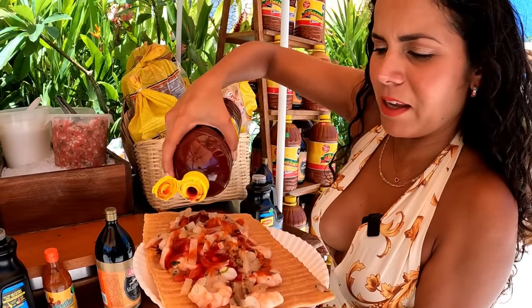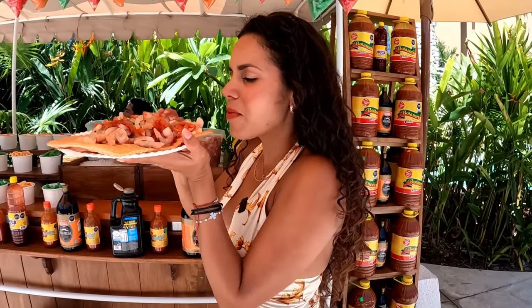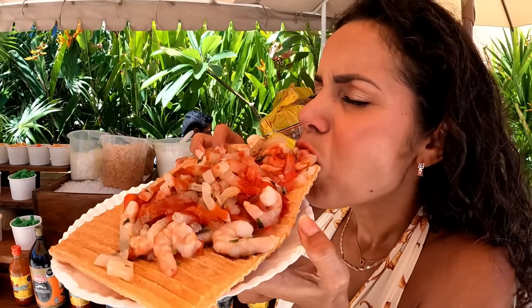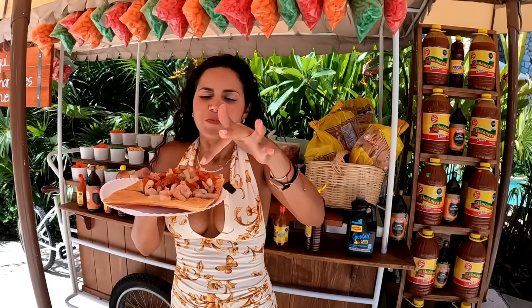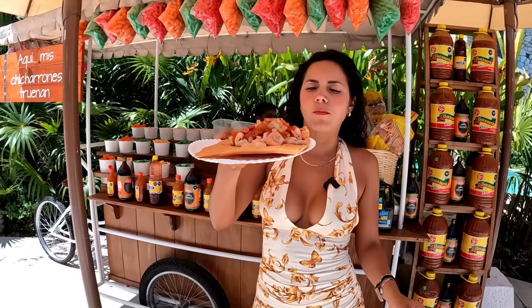Look at this beauty. One little bite, and let's see how it is. A delight. What you want here is a stomach, to eat more. Here you crave a prepared chicharrón. Right, Chito?